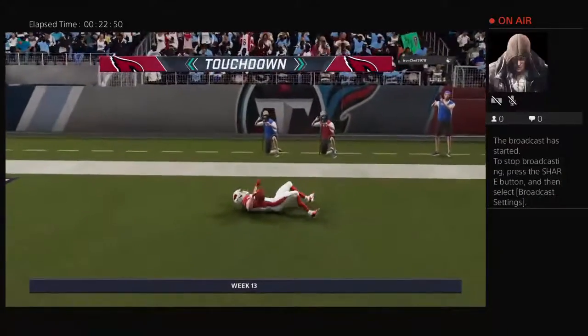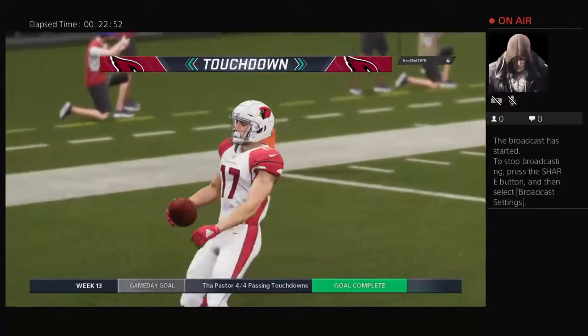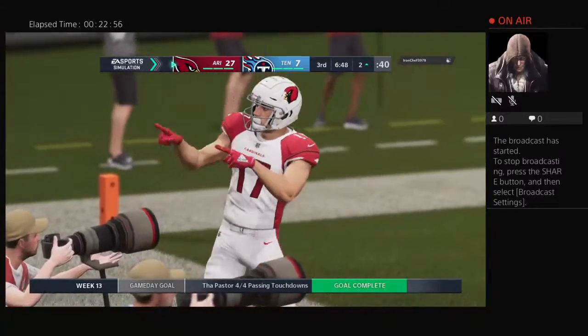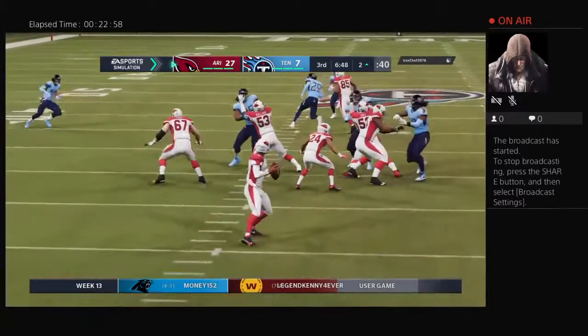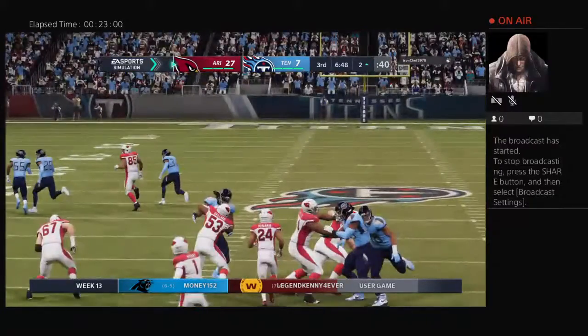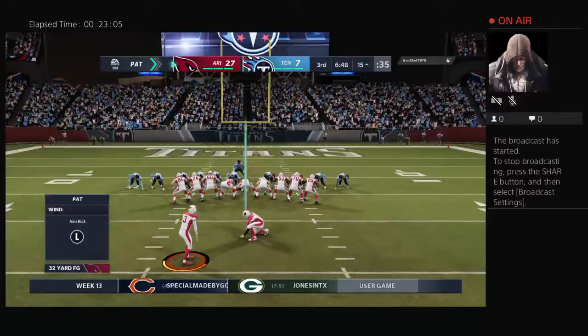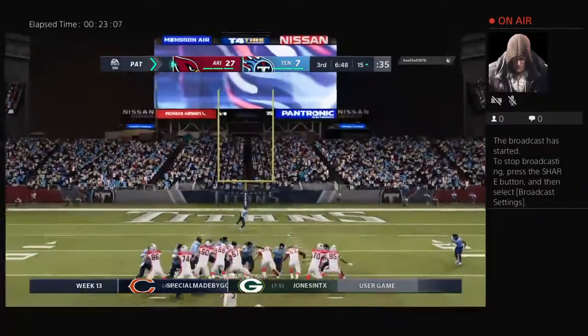Touchdown, Cardinals. Complete. Andy Isabella, his 5th touchdown now on the year. And the Cardinals push further out in front. And he showcased his blazing speed on that one. Was he wearing football cleats or track spikes? Because he was gone. Big-time play.